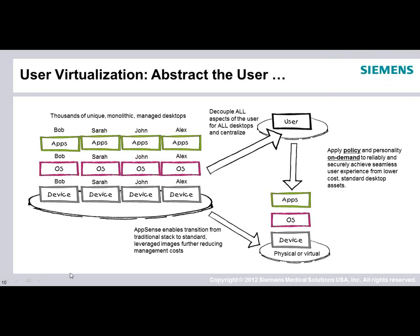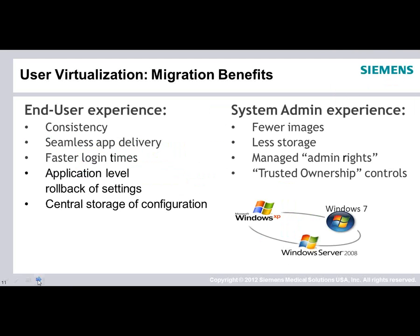If you go to the next slide, it shows some of the additional benefits that you get with AppSense and with user virtualization. On the user side, it can improve the application delivery. You have one master image, and then you'd be able to apply shortcuts to their desktop based on their role and what they do or where they're at. It would decrease login times because you can take away a lot of the policy that would be applied normally during the login period and have AppSense apply that based on triggers.